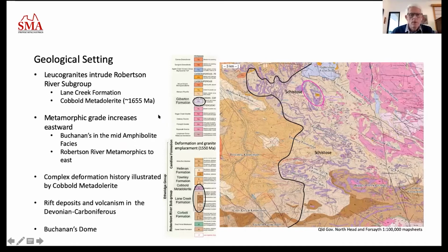I won't go into a lot of detail on the geological setting, but this is the area over here that our main focus is. We call it the Buchanans Dome. One of the features in this area is this cobalt metadiorite, the purple. It is folded, it's literally geological origami, and there's three main periods of folding.